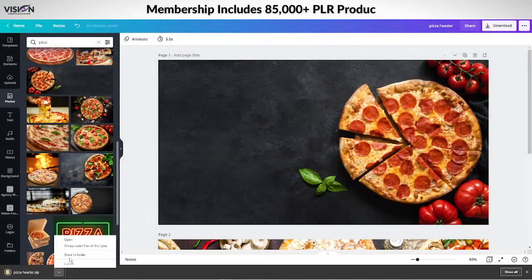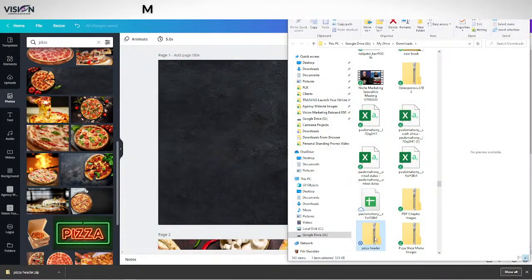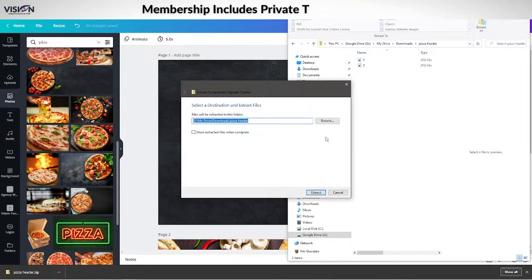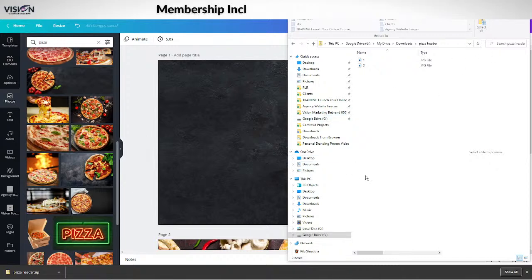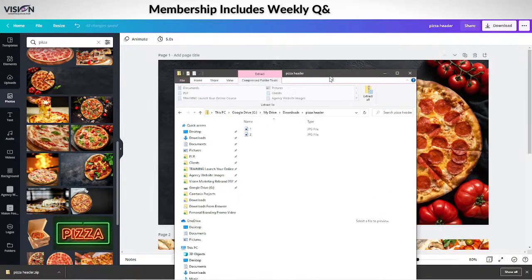Continue editing. Let's go ahead and open this up in the folder. Let's double click and then extract all, because anytime we download multiple images inside Canva, it puts it in a zip folder, which is basically taking two files or multiple files and putting it into one.